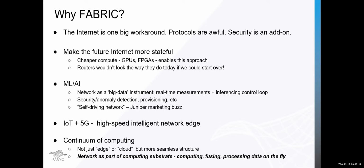What can we do? One idea is, of course, to make the future internet more stateful. This becomes a possibility because compute has just gotten cheaper. It used to be GPUs were really expensive. Now you can buy your favorite flavor and have them in your home computer. If we had to build a router in the future, it definitely wouldn't look like the one we have today. Machine learning and AI is really taking off everywhere. And we're going to show how we envision the network as a big data instrument. We're hoping to do real-time measurements and inferencing in a control loop.